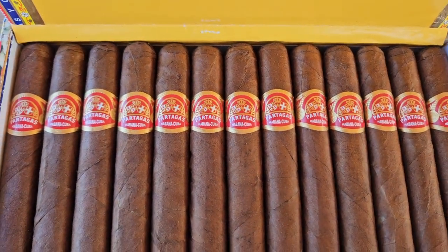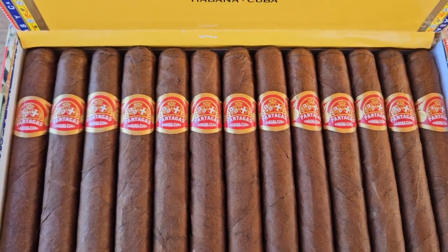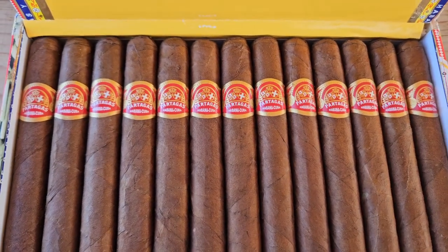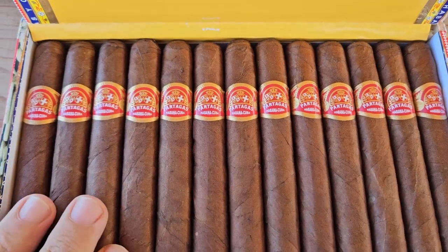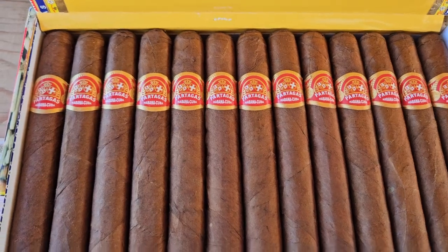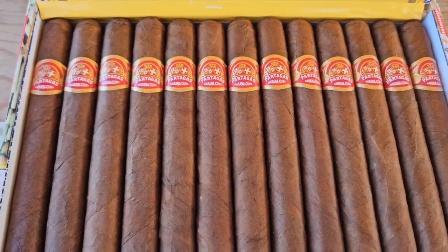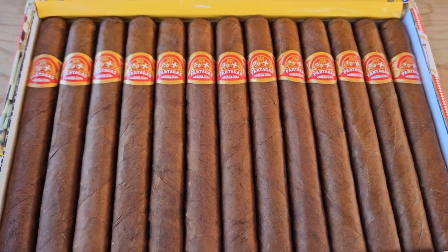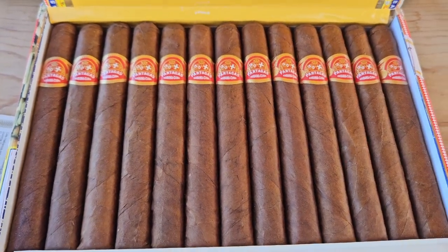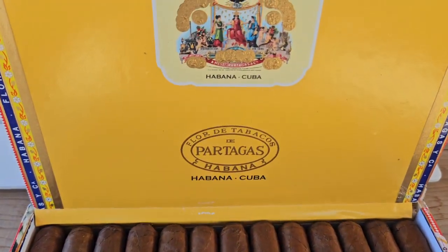And this box is from 2023 February, so recording this in the end of January 2024, so it's about a year age on this box right now. The box smells quite nice. That Cuban tobacco smells beautiful. Really nicely presented box here by Partagas.